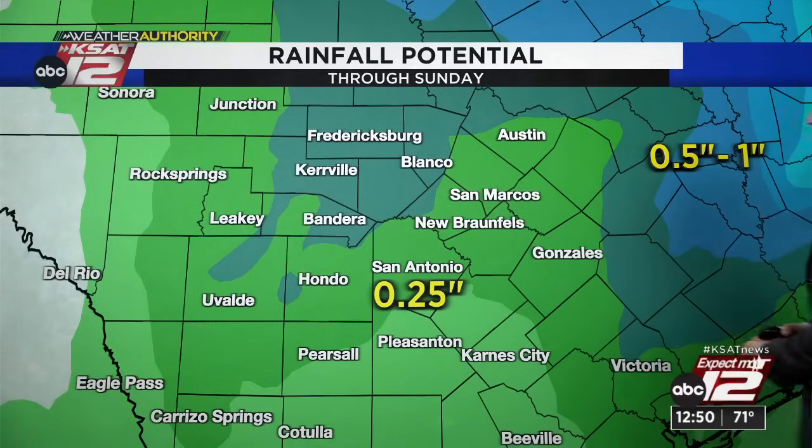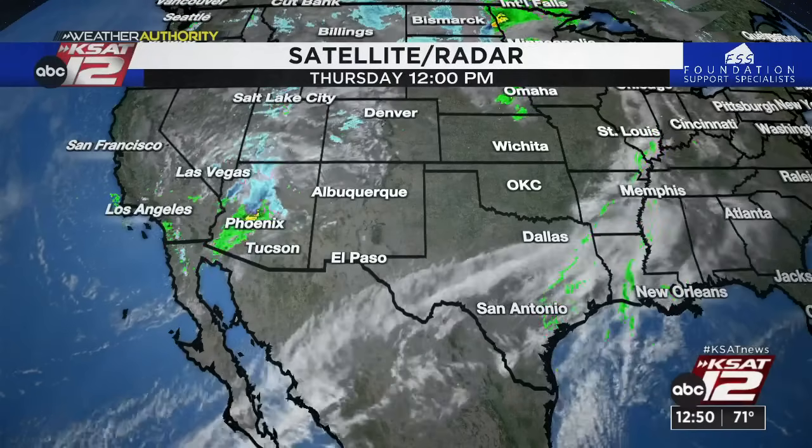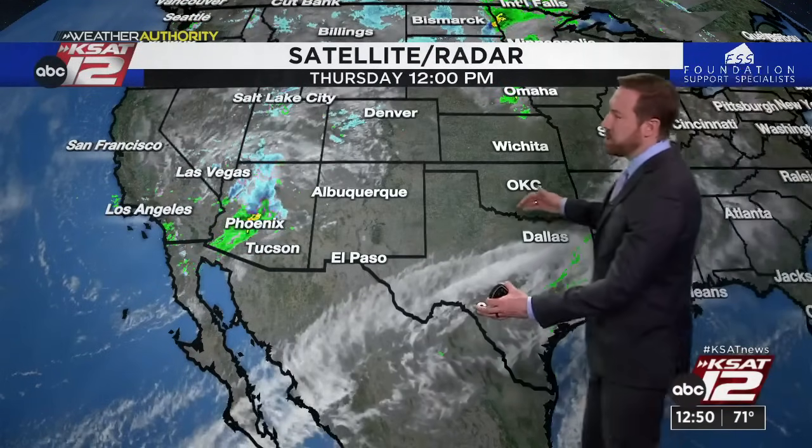As far as how much we could see, I'm not looking for a lot here. These are going to be pretty quick moving showers, so more on the order of a quarter of an inch. This is not going to be like the last couple of events where we got a lot of rain. I think the numbers will be lower.